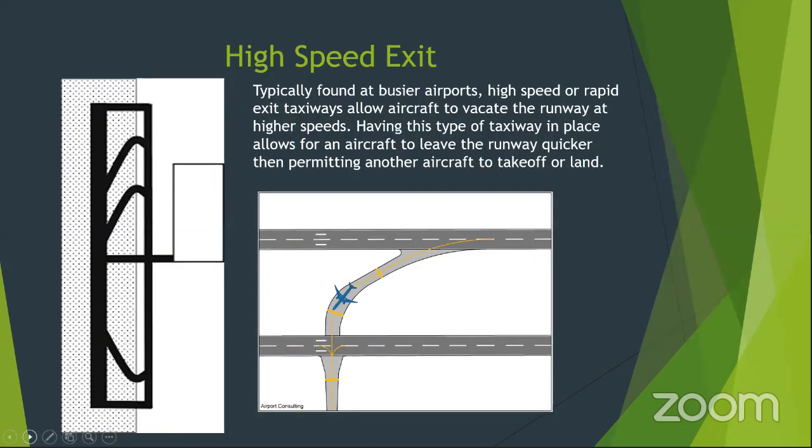High speed exit. Typically found at busy airports, high speed or rapid exit taxiways allow aircraft to vacate the runway at higher speeds. Having this type of taxiway in place allows an aircraft to leave the runway quicker, permitting another aircraft to land or take off.